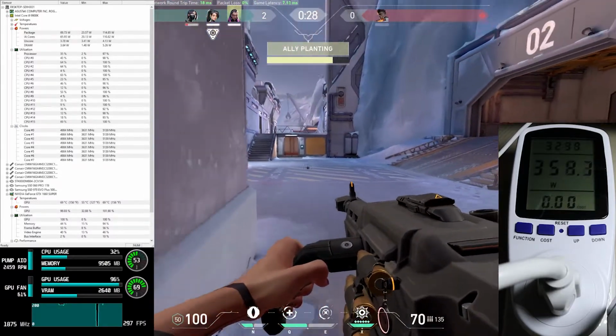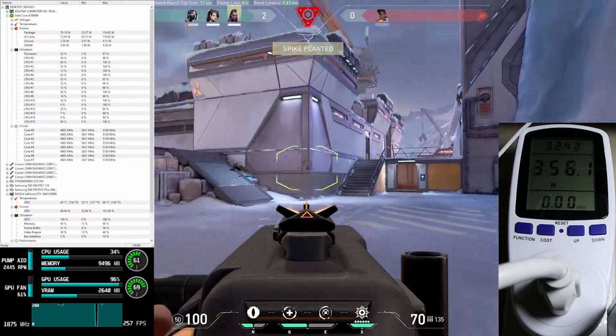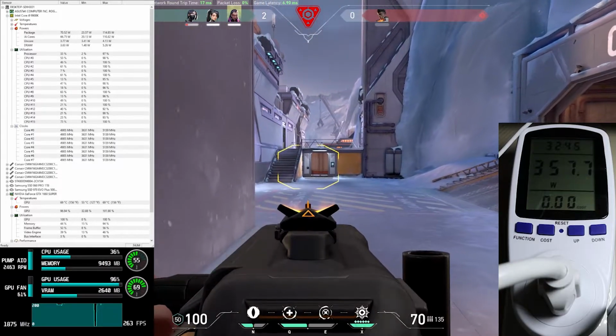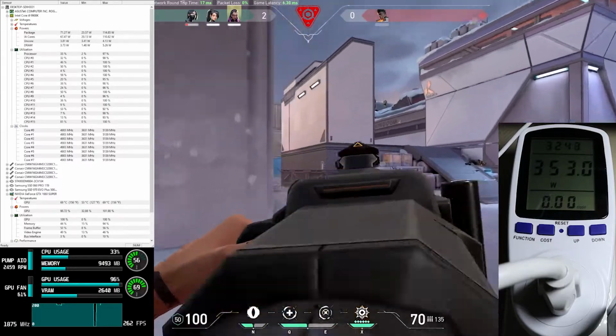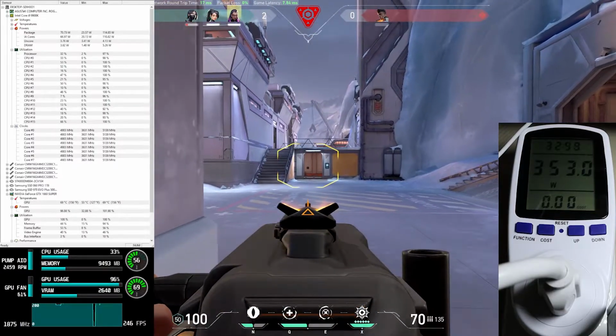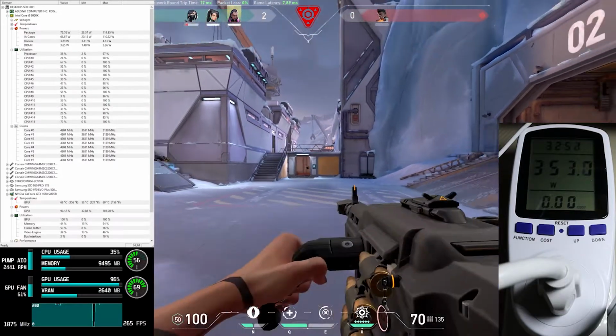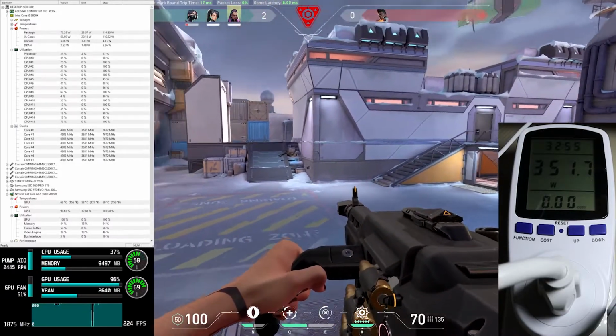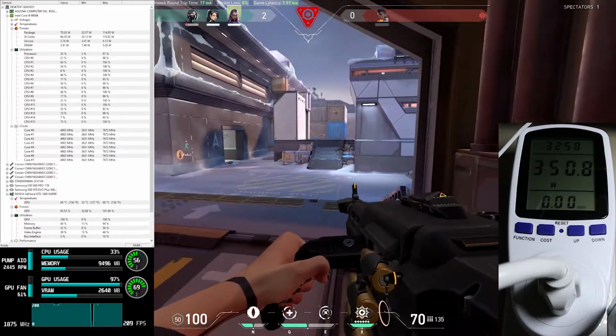I would have expected the PC itself to be using 350 watts, let alone both monitors and the rest of my peripheral setup as well. So at around 350 watts, we're also outputting around 70 degrees Celsius of heat from our GPU, and around 45 to 50 on our CPU.